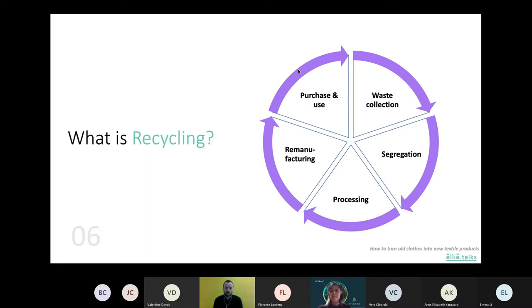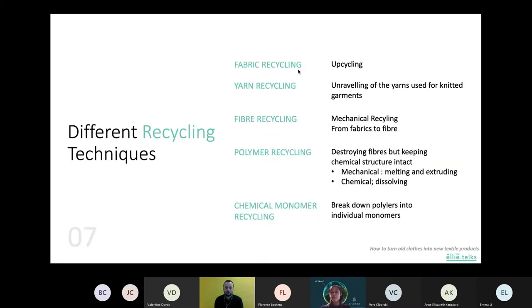What is recycling? The process of collecting the waste can be done in different ways, in the textile containers, for instance, in Belgium, but also private entities that are collecting. Then the textile materials get segregated, get sorted, are processed, recycled, remanufactured, and then put on the market again for a second-hand use. You have different recycling techniques. Today we will be focusing on mechanical recycling only, just to give it a focus, but there are a lot of different options which are already on the market or still in lab scale.